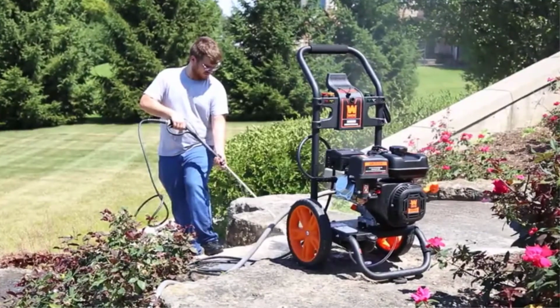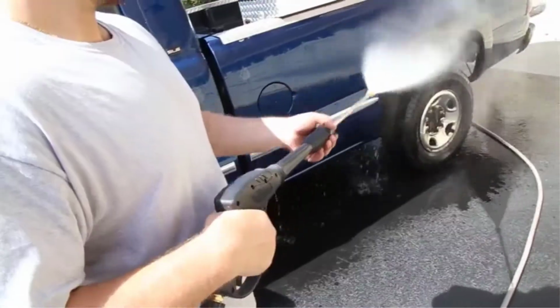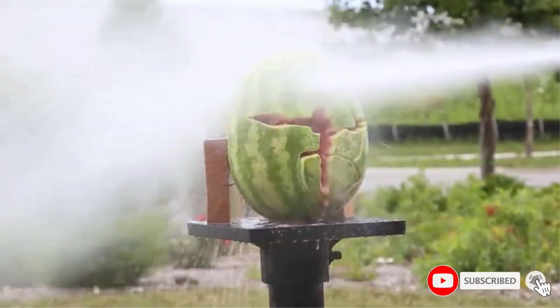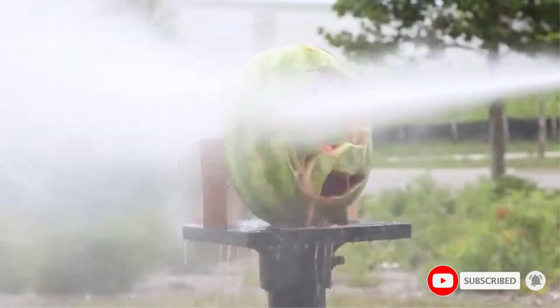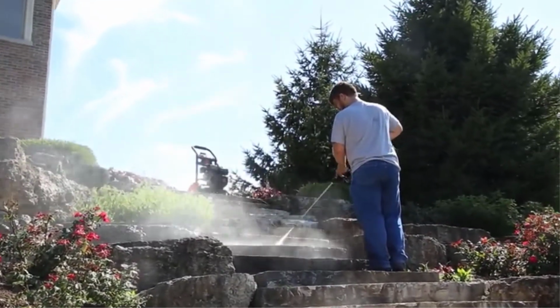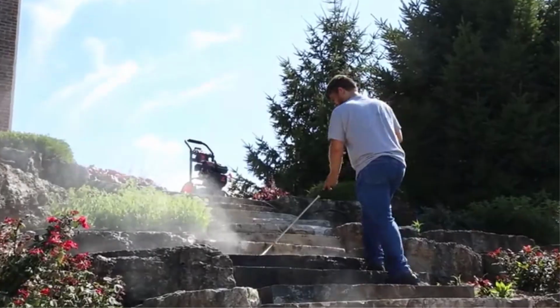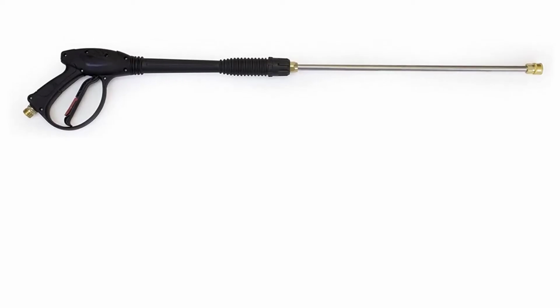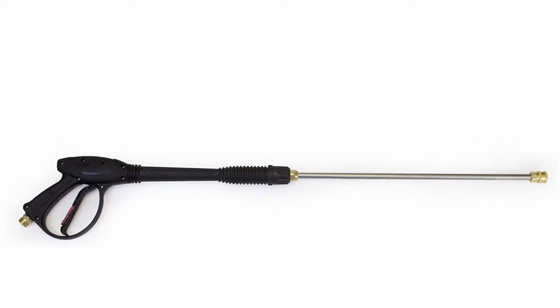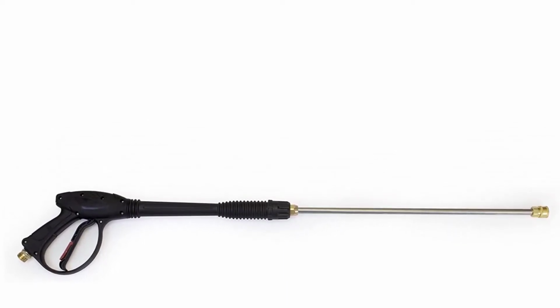Other features include a 2-year warranty and a quick connect spray gun. Powerful 208 cubic centimeters 4-stroke OHV engine pumps 2.5 gallons per minute. For general use, above 40 degrees Fahrenheit, 30 W 4-stroke engine oil is recommended. Includes a 30-foot reinforced hose, an onboard soap tank, a quick connect spray gun, and a 2-year warranty.